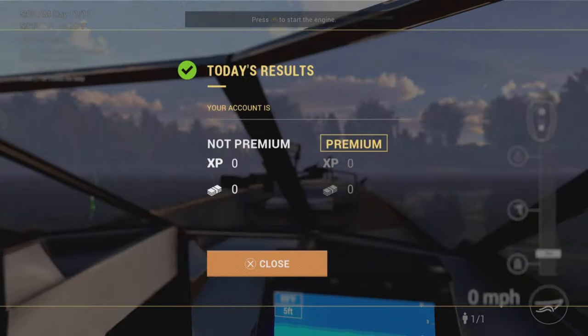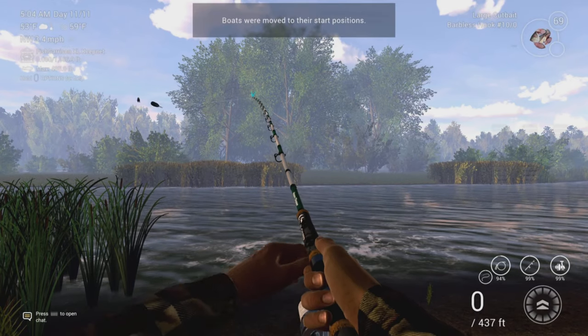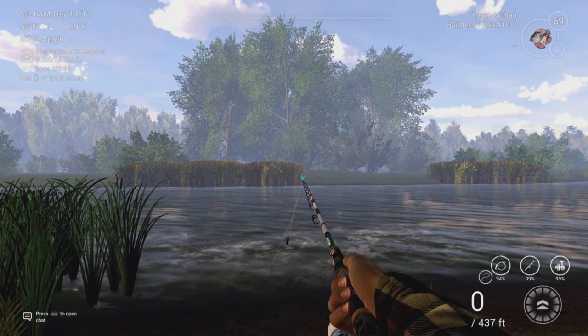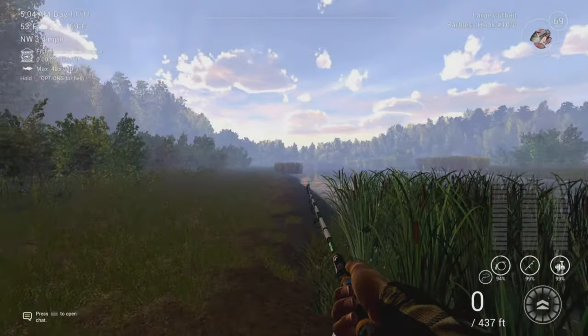And in today's video, we're at Akhtuba River fishing for unique ASP. In the past, I've made a guide here before, and recently I've been here and I decided to redo that guide. So, guys, let's get into it, and here we go.